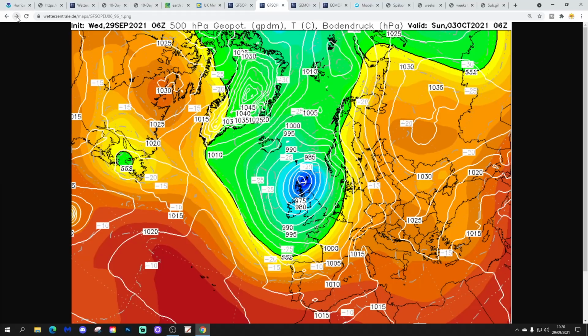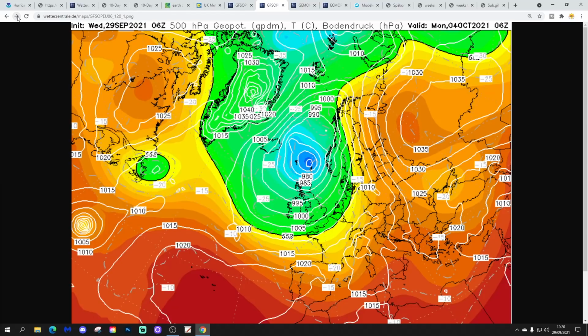Through into the second half of the weekend, just some quite wet and windy low pressure centred across the north of Scotland. Gale force winds sweeping in on the southern side of this area of low pressure, particularly through northern parts of England and Northern Ireland. And there'll be showers along with spells of rain as well. It's going to be a very autumnal weekend.